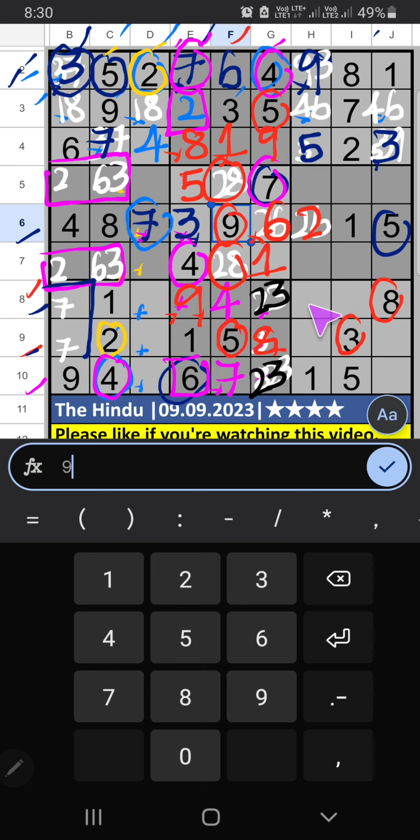Ninth row, eighth row, we have 8. So 8 can't come in these cells. Then 8 is confirmed here. Column D, we have 8. So it can't come in the cell. 8 is confirmed here. Then 1 is here.